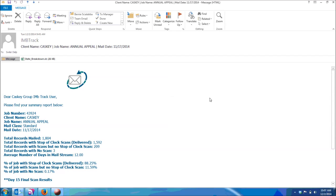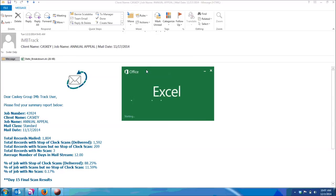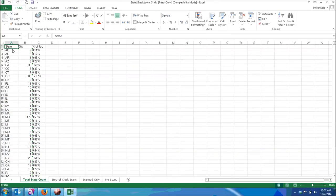If your direct mail is being processed with IMb Track, you will receive this type of email. It contains a lot of useful information such as the client name, job name, and mail date, as well as a state breakdown which will give you information as to how many pieces delivered and what percent of the job it was to each state.